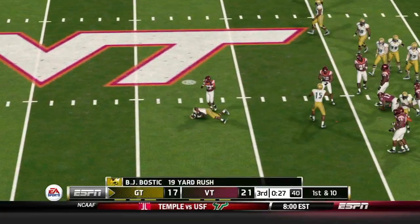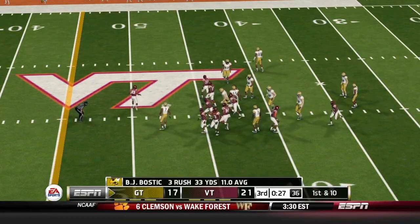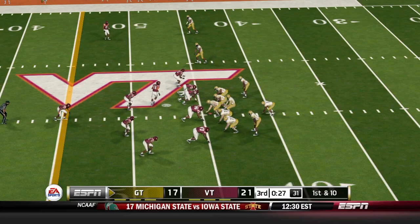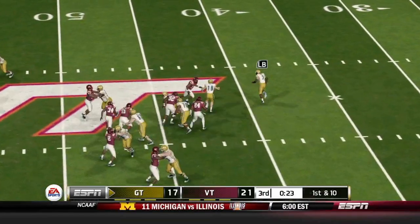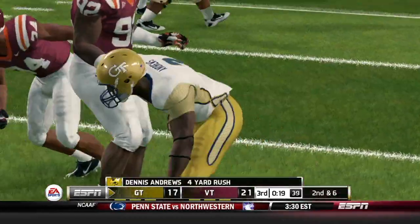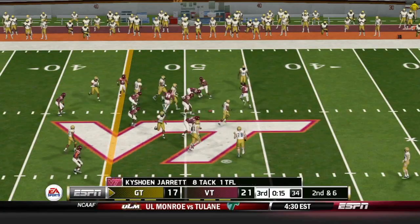And down he goes, around the 44-yard line. Gain of 19 yards. That makes it first and 10. Runs outside for a nice gain. That's a gain of 4 on the play. That makes it 2nd and 6.